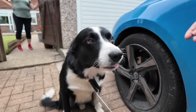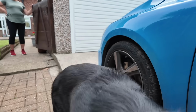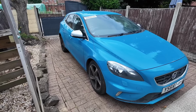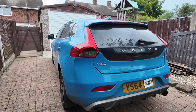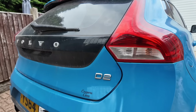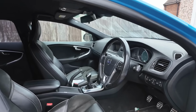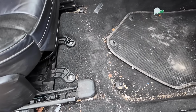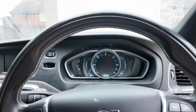Right, can I have the keys? Let me get the keys. Oh, thank you. Now, this is my time to explain why on earth I have bought another Volvo. If you've known me for long enough, you will know that my ultimate dream car is a Volvo V60 Polestar. Can I afford a Volvo V60 Polestar? No. Can I buy cars off Copart and flip them until I can afford a V60 Polestar? Yes. So that is why we have bought this little car.